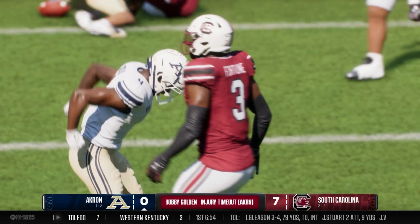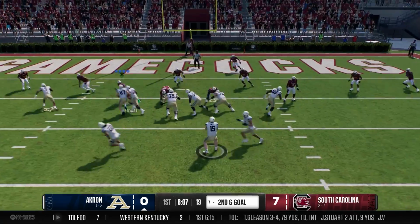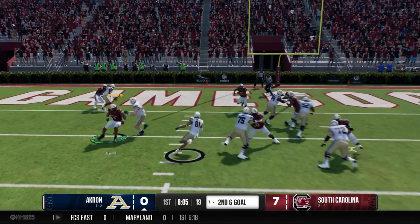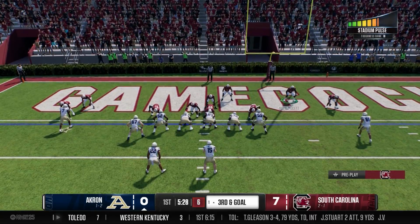As actually, right as I say that, he gets hurt on this play. It looks like limping off the field. That could be a big loss for Akron. 2nd and goal now. Here's a touch pass. And close to the end zone, but marked a yard shy.